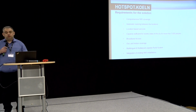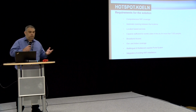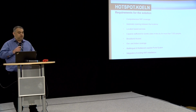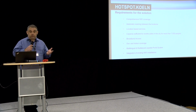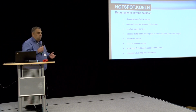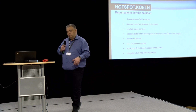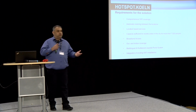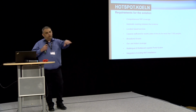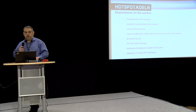The requirements for that solution: you have seen that we have a history of Wi-Fi and also a history of captive portals, and we are not very happy with the solution that we had in the past. The new requirements were comprehensive Wi-Fi coverage and automatic roaming between the locations, so you're not leaving location A and walking to location B and having to log on again. You have your time of 1 hour, 2 hours free time, and you can roam through the whole city and have your access. Yeah, you have a real Wi-Fi roaming there.